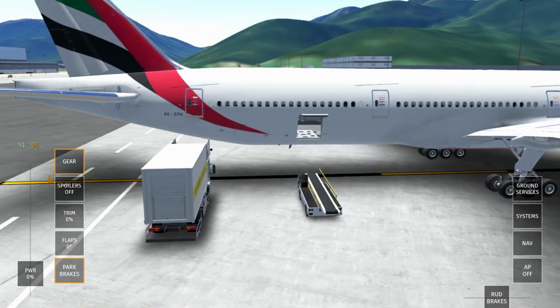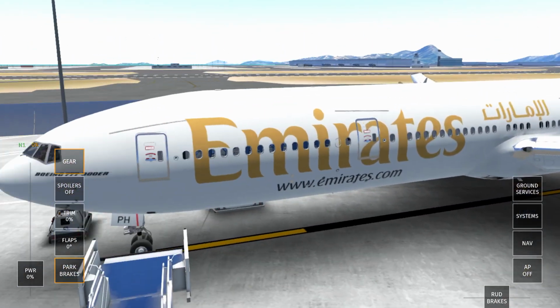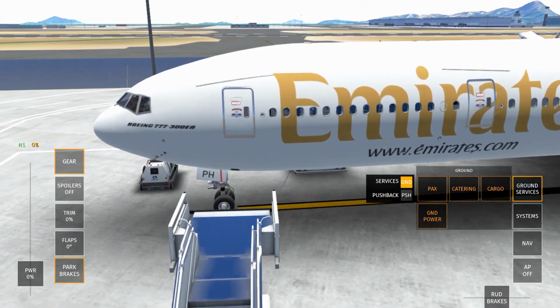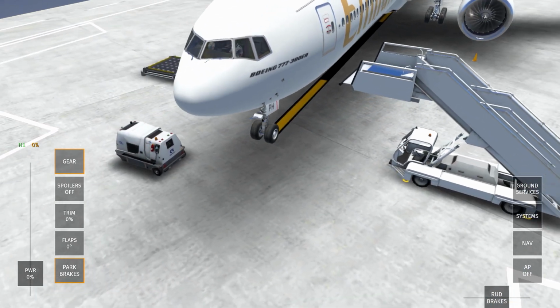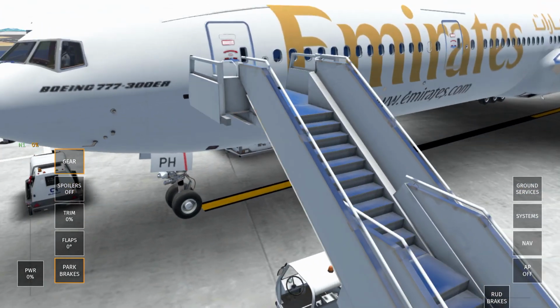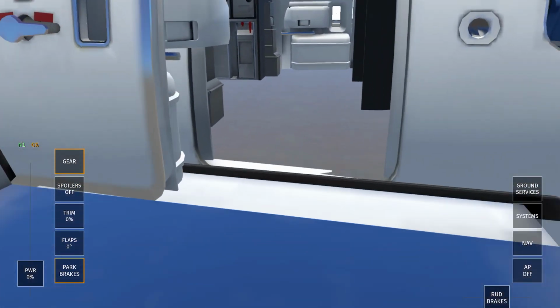So all in all, this aircraft is amazing. Now the next thing to join up, I'd imagine, will be this door, which should open. I'll just pause the cargo for now, and hopefully the passengers. Here we go. So it comes up, extends, and look at the animations. Yeah, I mean, it's a little bit off, sort of a bit low.